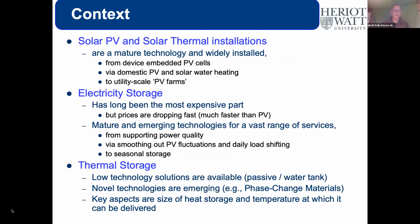Right. The context: we all know that solar PV and solar thermal installations are mature technology and widely installed, from device-embedded PV cells via domestic PV and solar water heating devices, which Chris covered in detail, to utility-scale PV farms. And electricity storage has long been the most expensive part, but recently the prices have been dropping quite fast, much faster than the price for PV systems, for example, have dropped. And we've now got a range of mature and emerging technologies for a vast range of services.